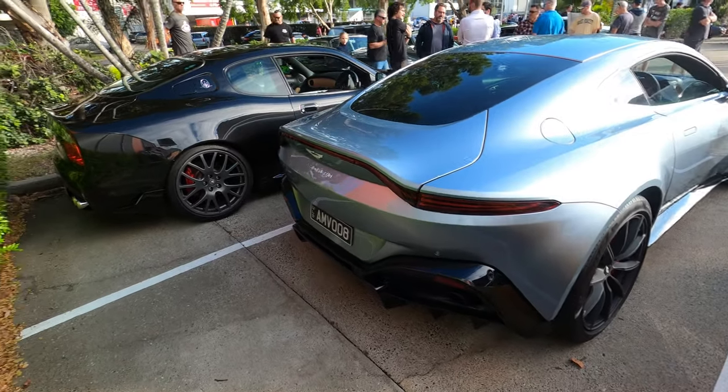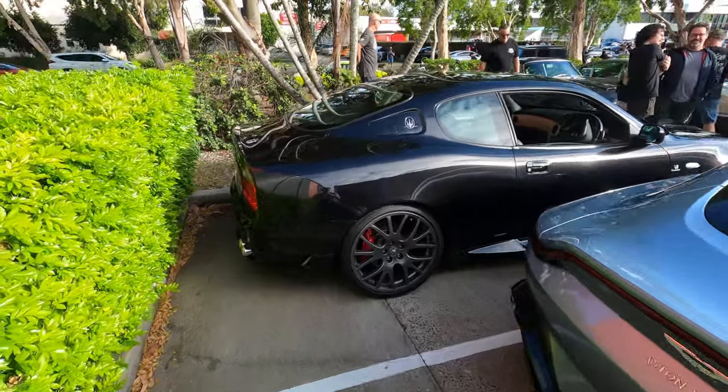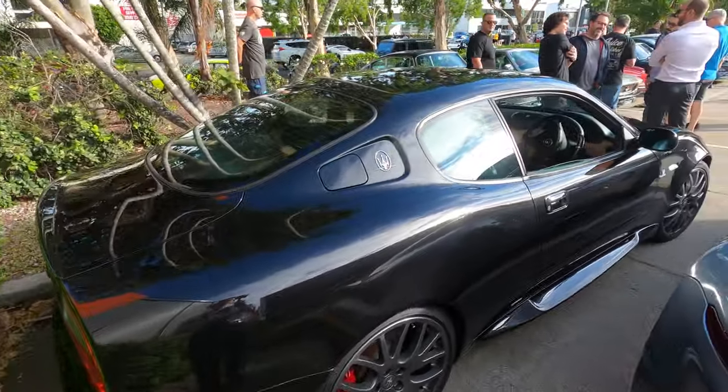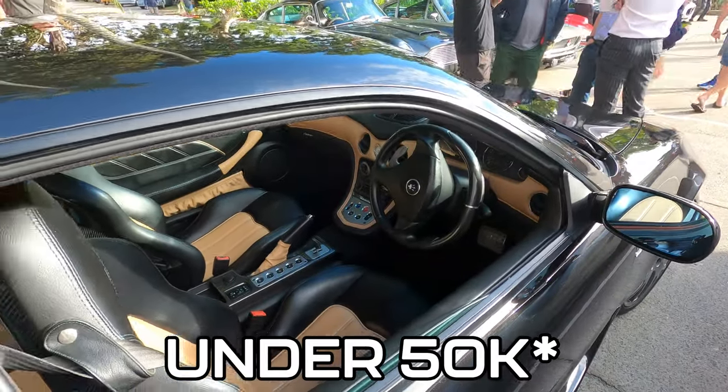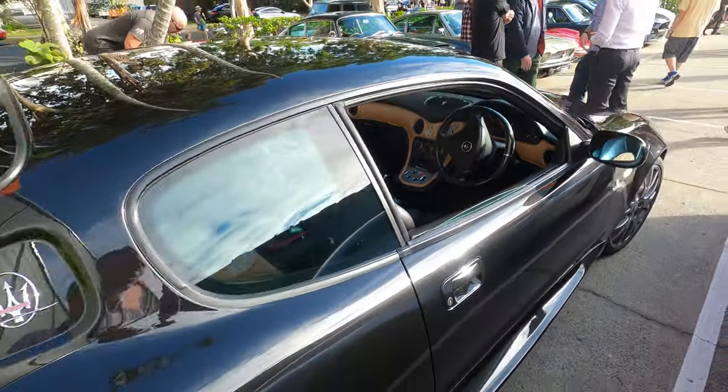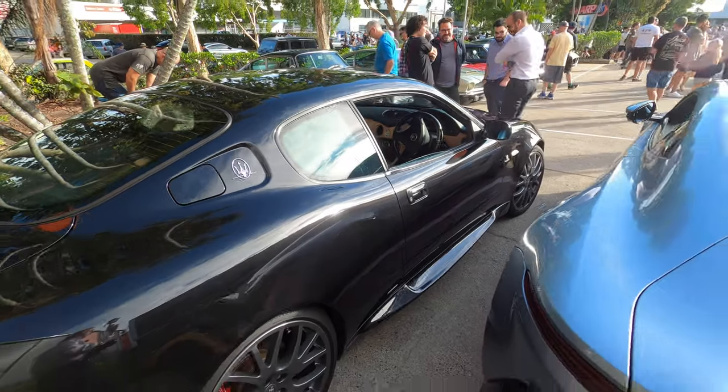Very interesting car. And you got the Maserati paired up next to it. These are pretty cheap, actually. These Maseratis aren't actually that expensive. I think they're around that $70,000, $80,000 mark. I think you can even get them for even cheaper. So it is kind of cool. I do believe they have that Ferrari V8 in them as well, which is pretty sick.